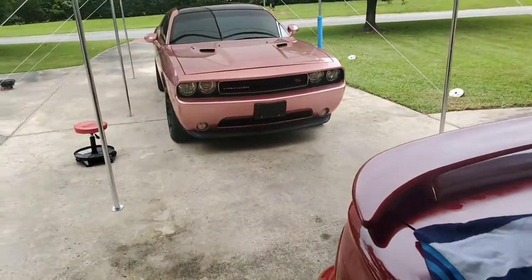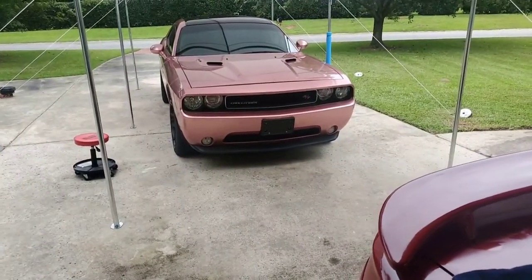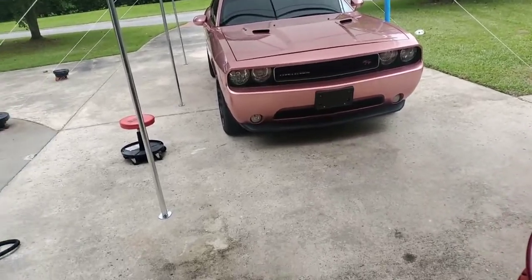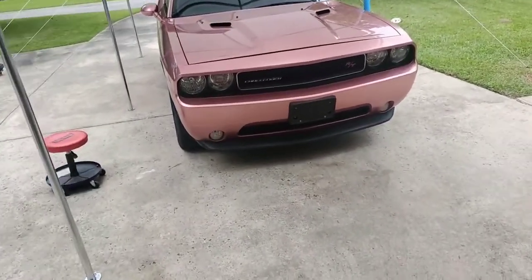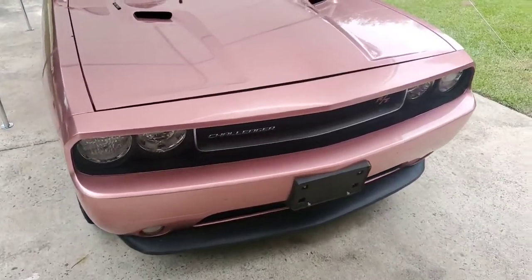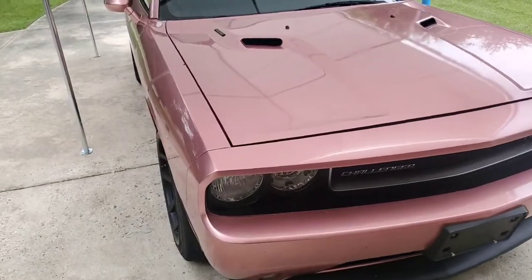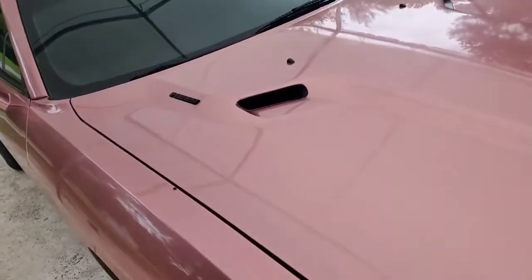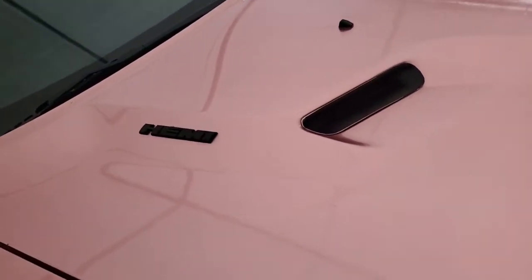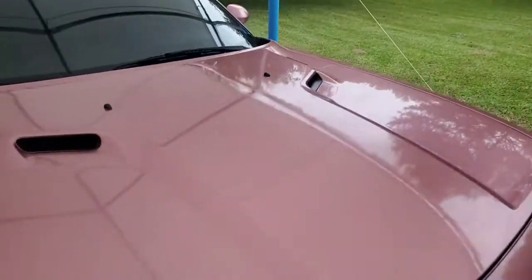And here, without further ado, here it is, folks. 2012, I believe it is, Hemi Challenger RT. Nice car. Even if you're not a Mopar person, you gotta like that. See there? There it is. See that? Hemi.